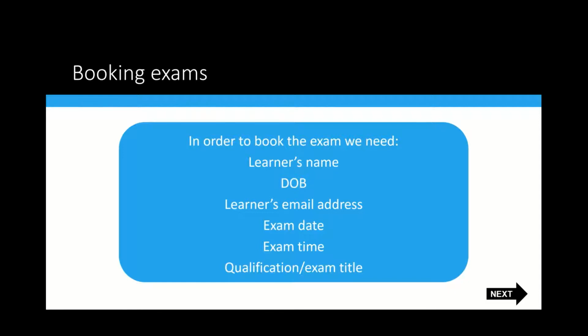All we need is for you to tell us which qualification and exam the learner will be taking, the date and time of the exam, and the learner's details. We'll need their name, date of birth, and an email address to use with the proctor exam system.